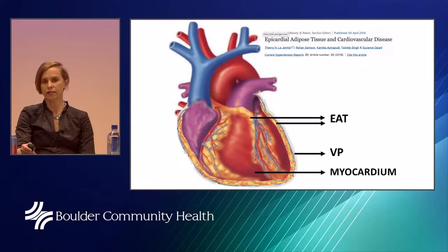So what is this epicardial adipose? We're learning a great deal about that over the past few years. And on this heart, you see that what's in yellow is labeled as EAT. That stands for epicardial adipose tissue. And then the redder is the heart muscle, the myocardium.